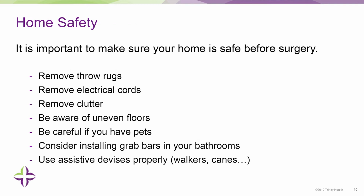For home safety, it is important to make sure your home is safe before surgery. Some things that you may want to do are remove throw rugs, electrical cords, and any other clutter that may be in your home. Be aware of any uneven floors, lips in doorways, steps in between rooms, and be careful if you have any pets. Consider installing grab bars in your bathroom or any equipment that may need to be purchased prior to your surgery. If you have assistive devices that you have used in the past, I recommend taking them out, making sure that they're ready for you in your home. Any equipment that you need at discharge, we will work to help you order.